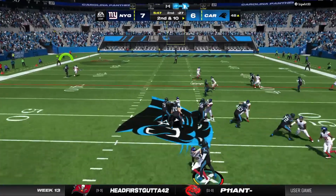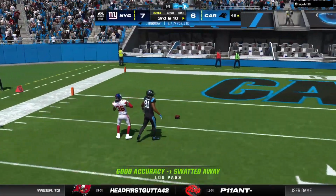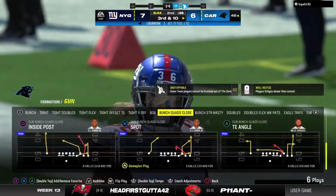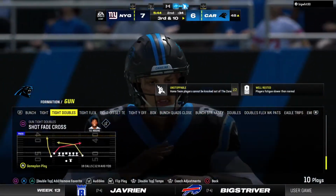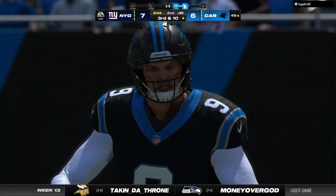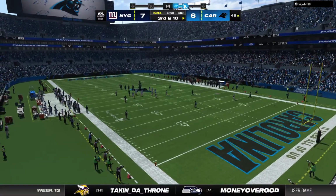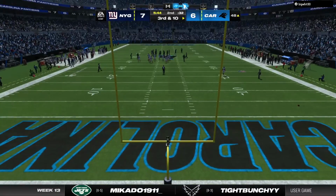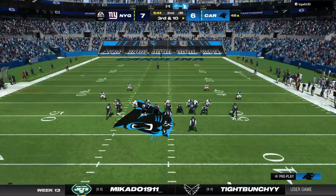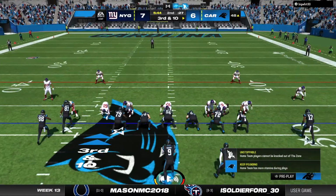Burrow looking to pass. Oh, he'll let one go deep for Higgins. And it's knocked away and incomplete. They decided the opportunity was there and launched a deep ball, but he was unable to get away from the defender, couldn't create space, couldn't uncover at the end of the route, and that one winds up incomplete. Here we go. Now they face a 3rd and 10 after back-to-back incompletions.